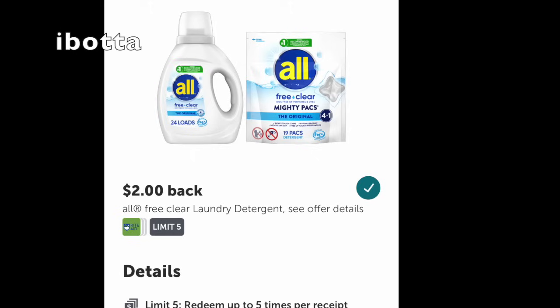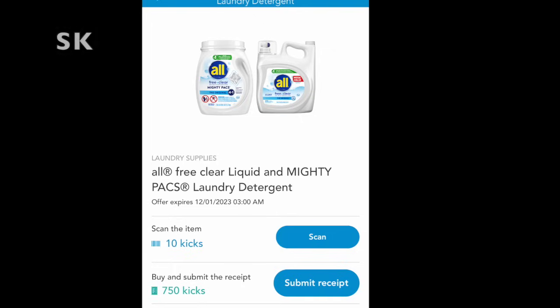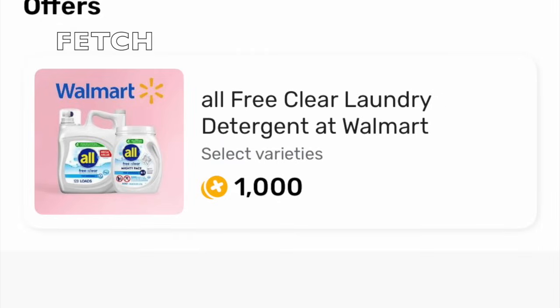Over on Ibotta, there's $2 back. Unfortunately, the rebate is not at Walgreens because we have a digital to go with that, but no, Walmart only. Shopkick is giving back 750 points, which is $3, since 250 Shopkick points is $1. And then Fetch is giving 1,000, so that's basically $1.